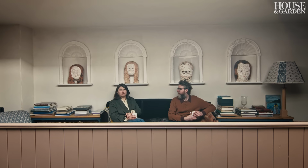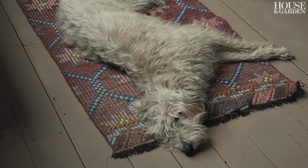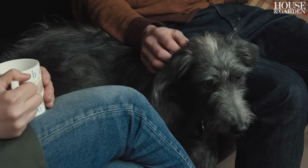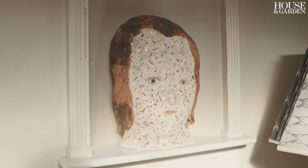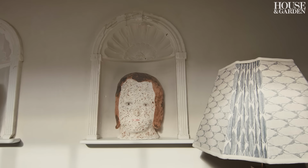This is actually my favorite room in the house. When I come with my cup of coffee and sit and just gather my thoughts, the light was the main thing in this room, the focus. This is the room where we relax and also come up with ideas and chat. We commissioned Claire Lauder, great ceramic artist, to make this almost caricatural representation of us. And we built these niches for the head sculptures to go in specially.